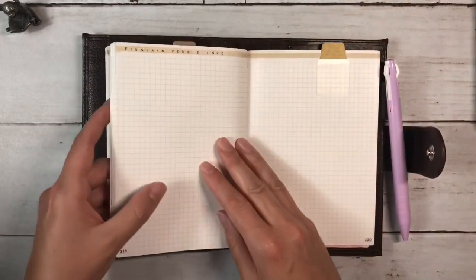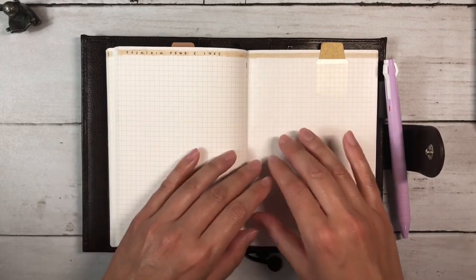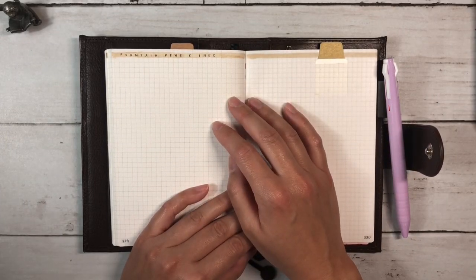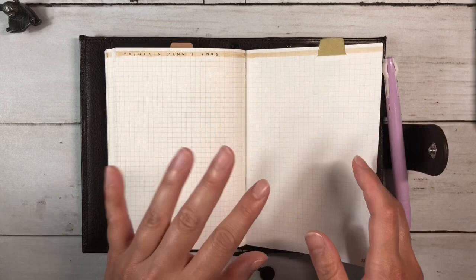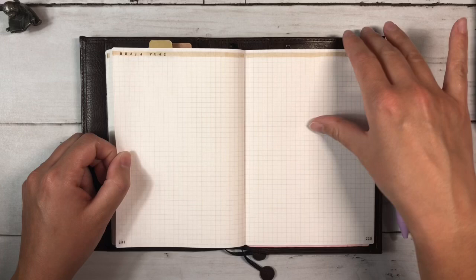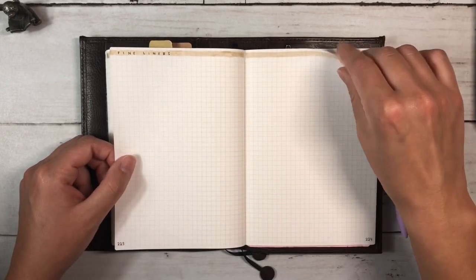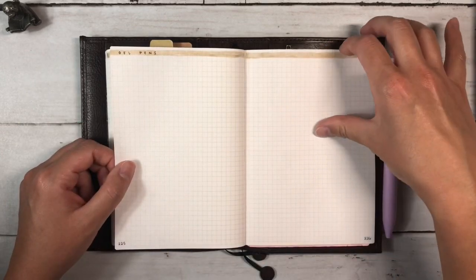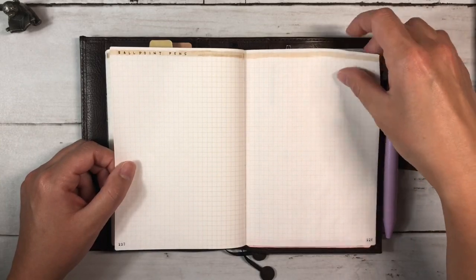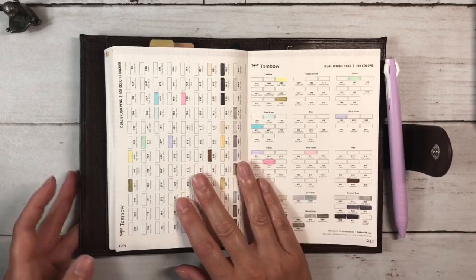The last tab I put in is, I left some pen test pages at the back because I do like to know how my pens perform on Tomoe River paper, which is my favorite, and I figured this would be a good place to keep track of that. So fountain pens and inks, brush pens, fine liners, gel pens, ballpoint pens, and this section here is to keep track of my Tombow dual brush pens.